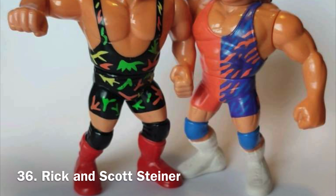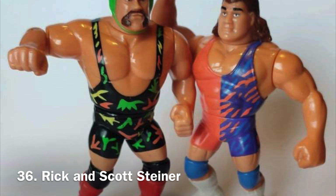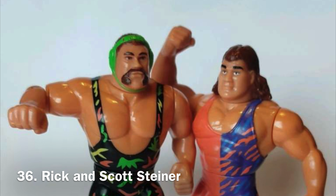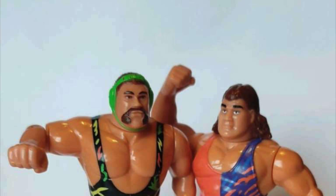Number 36, although they were not specifically packaged as a tag team, both Rick and Scott Steiner were released in 1993's Series 9. The brothers had unique, colorful singlets reminiscent of their WCW Gloom figures and could deliver all kinds of suplexes and slams.